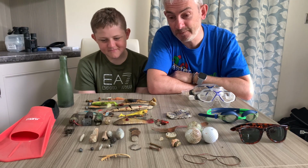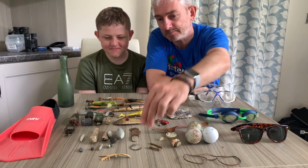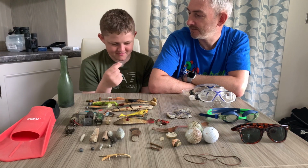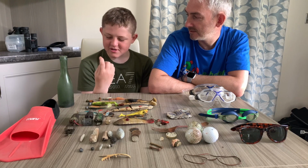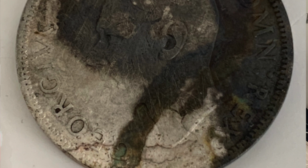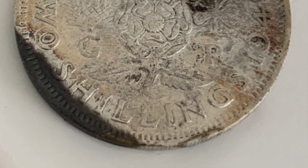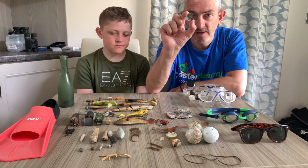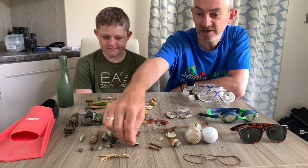Because this little fella here, he spent about 5 minutes with the metal detector, and within that time he found this. And what is that, Nathan? 1949, King George VI, 2 shillings. 2 shilling, a florin, yeah. He found that and he said, Dad, I think I found something really cool. And I just looked at it and I thought, I saw King George on there and I thought, yes, that does look pretty cool. So yeah, 1949, King George VI, 2 shilling piece, florin. That was the find of the week. So we're really pleased with that, aren't we? So that'll definitely be going on the display shelf at home.